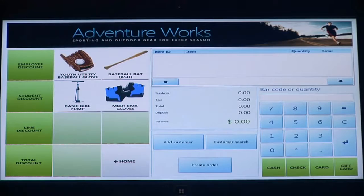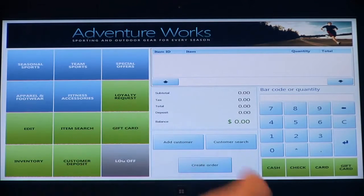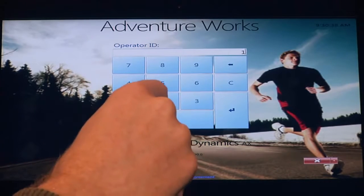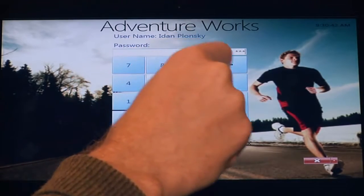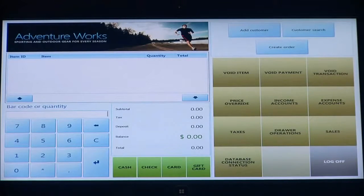Another important point with our point of sale application, as I mentioned before, is role tailoring. So while we were just a cashier in the previous example, I'm now going to log on as a manager and show you what that experience looks like. So in this case, once again, I'm going to choose my user ID and my password. But what you'll notice is that the point of sale now will dynamically change to represent the new roles, the new responsibilities, the new manager functions that I can have. You also see the difference between left-handed and right-handed optimization.